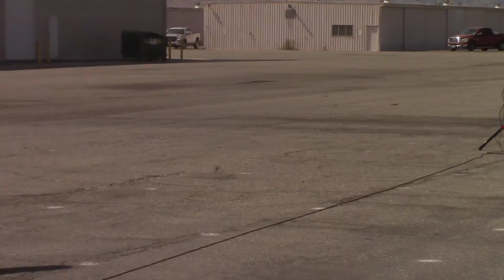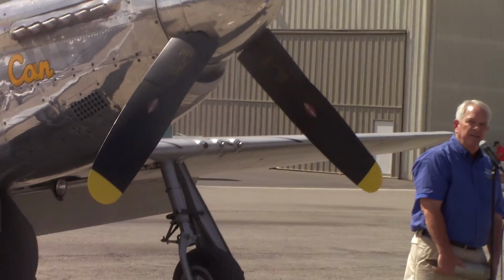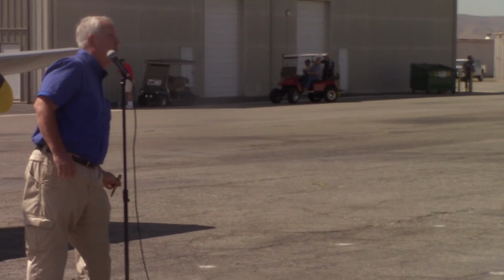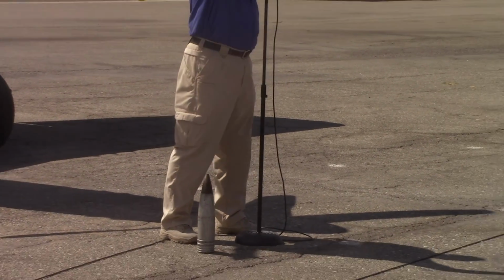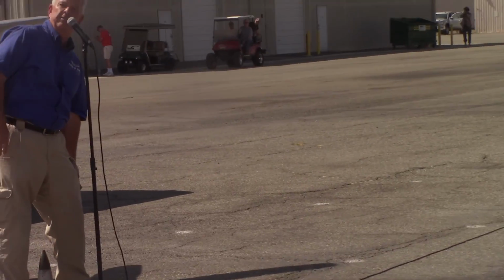It was streamlined. It features a bubble canopy so the pilot has great visibility. It has 6 50 caliber machine guns on board, so it would carry close to 2,000 of these. This is a 50 caliber bullet. The B-17 carried over 6,300 of them. They can throw a lot of lead in the air at an enemy target.